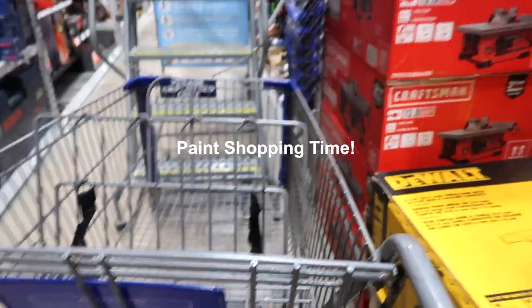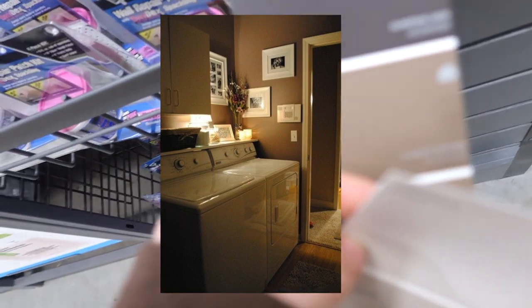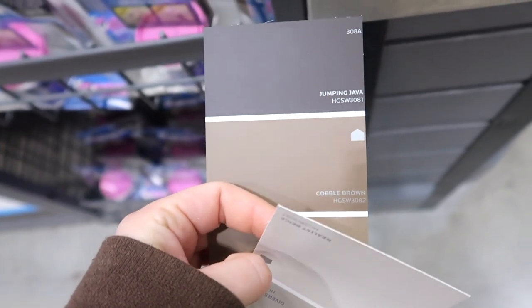Uh-oh, employees only. I remember seeing this photo years ago and I loved it. And then about a year ago when we got the house, I saw it again. I was like, oh, that just feels so cozy, something about it. So I saved it. And now we're after the right brown to make this a reality in my laundry room. Yeah, I definitely don't want a pink undertone.